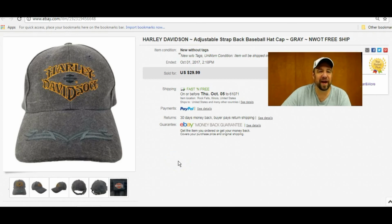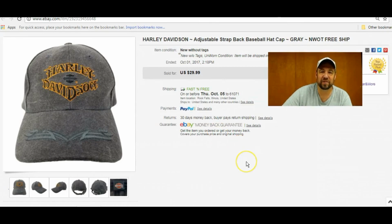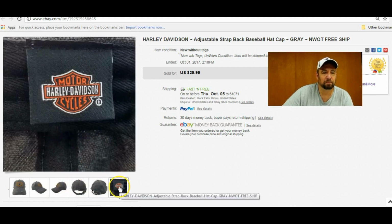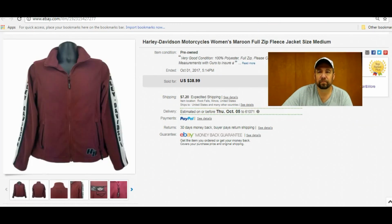Like I said, just talk about hats. This is kind of hats and Harleys, so two of my favorite things. I love selling Harley stuff. This one here went for $29.99. This was new without tags, really, really good shape and condition. Just a really, really super nice Harley hat. All right, and then like I said, Harley stuff.